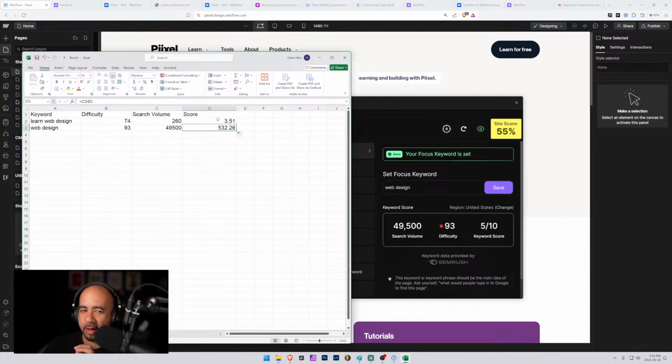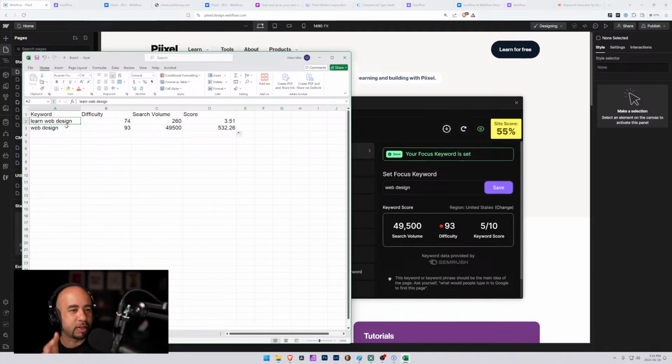So Rolando, are you suggesting that it's better to focus on this keyword than this keyword because of this score? Because I'm thinking, if I target learn web design, that should have a much more dedicated audience of people who actually want to learn how to do web design, because web design is just a generic thing. It could be somebody saying, hey, I'm looking for a web designer, as opposed to I want to learn how to do something. So do you also need to take into account the audience that you're trying to get?